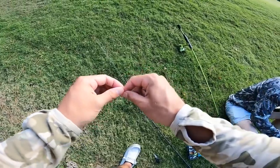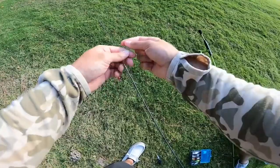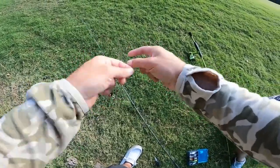It's like the sun would come out here and there, and then all of a sudden it'd be overcast. It's just kind of random today. But yeah, we're gonna tie on this jerk bait. That's gonna be our starting bait, and hopefully these fish are gonna munch it.